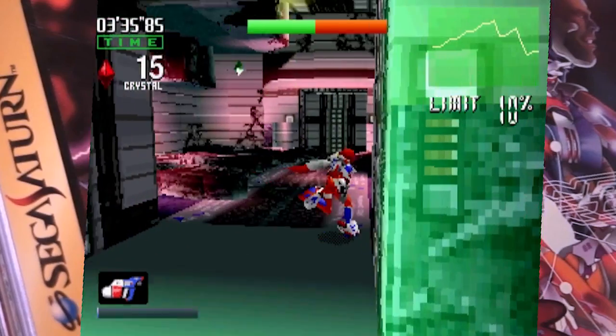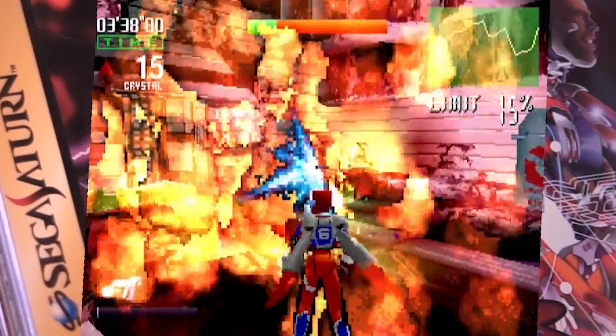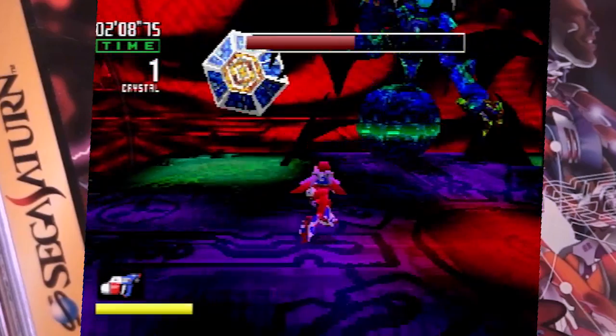Burning Ranges on the whole was critically well received at the time, despite the fact it was a few years too late to save the Saturn, and there was still no Sonic game, and the graphics were pushing the Sega Saturn to the limits, and that was really showing.